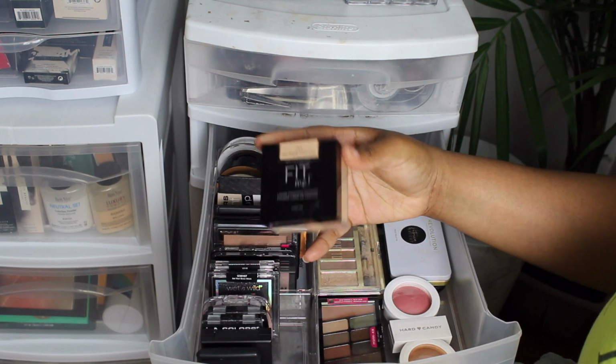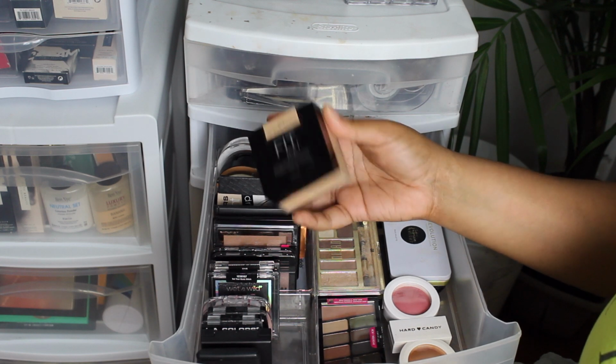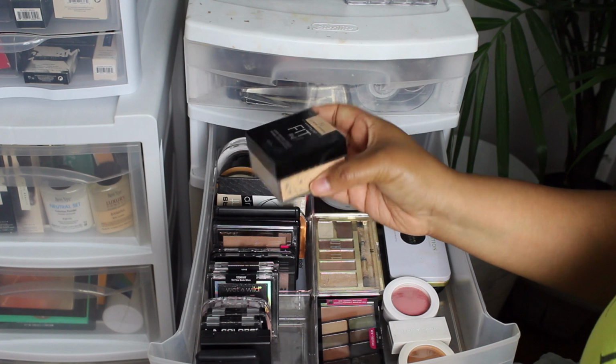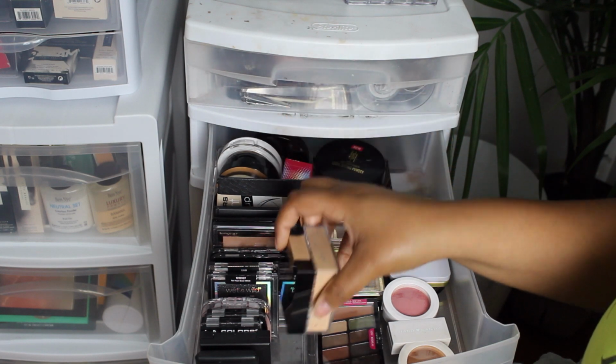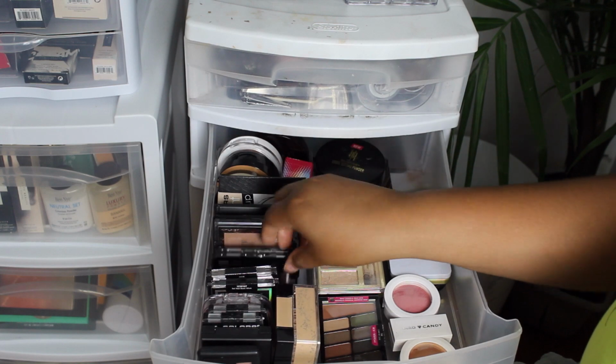And then I have the Maybelline Fit Me Loose Finishing Powder in a shade 20 Light Medium. I would love if they came out with more yellow gold powders in this collection, because I do like this powder, but the shade is just way too beige. Every shade in this line is just too beige for me. Every shade that could work.